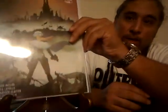Reborn number 1 for $1. This book has only been out for a couple of months. They're up to issue number 3. This is a great story, great art. If you don't know about this book, you should definitely check it out. I was happy to see it in the dollar bin. And of course it's a 9.8 because it's a new book. It was already bag and boarded, so I was happy to find it for a 9.8. Definitely you guys should check into this series. On to the next one.